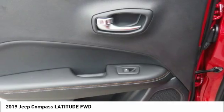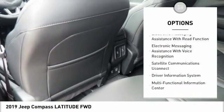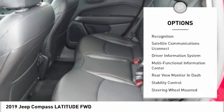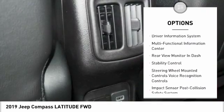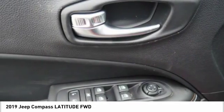Here are some of this vehicle's great options: stability control, traction control, cruise control, trip odometer, compass, power brakes, trip computer, clock, child safety locks, audio radio, touch screen display.